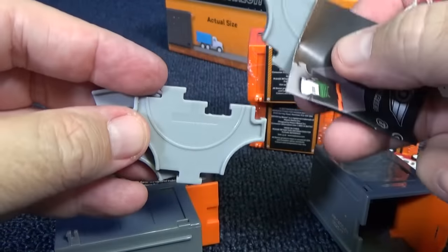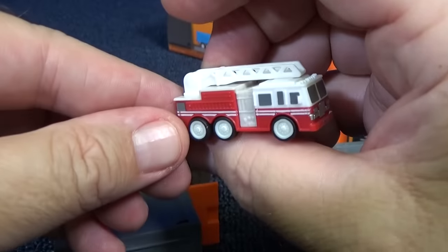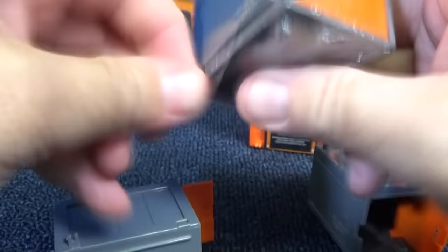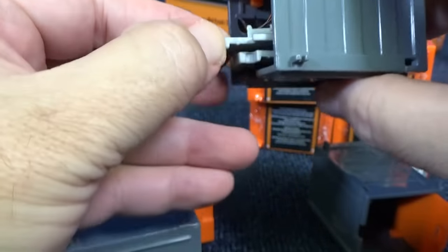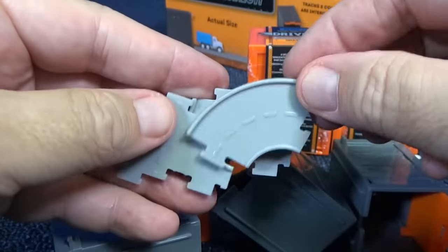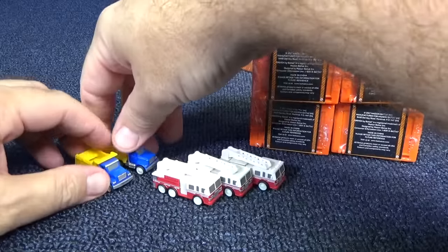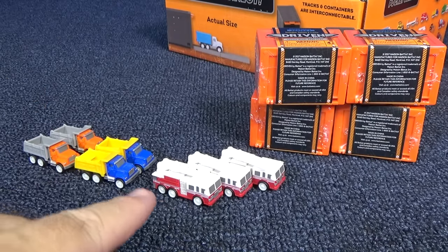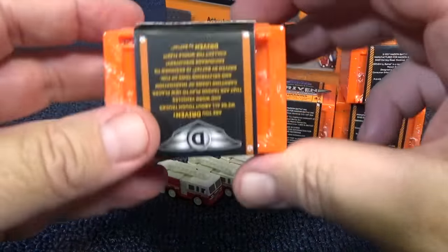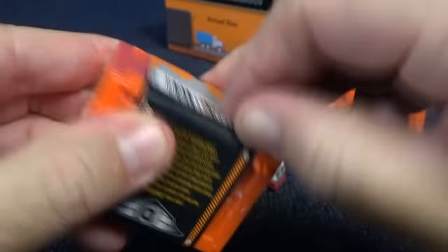Quarter curve, half an intersection, and another half. Same insert, and another fire truck. There you go, another fire truck, and the roadway. Quarter curve, and two pieces of an intersection. It certainly looks like it's going to stay consistent. We got the same one with the same numbers every time. Now let's try number four. There you go, number four. I got two number fours.